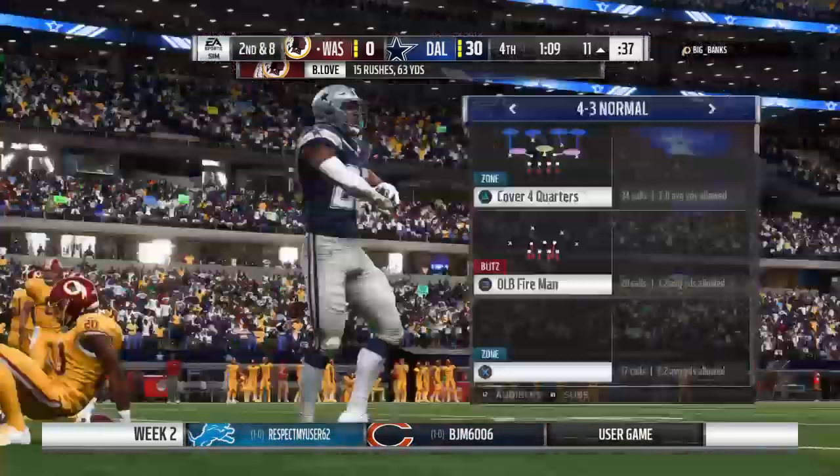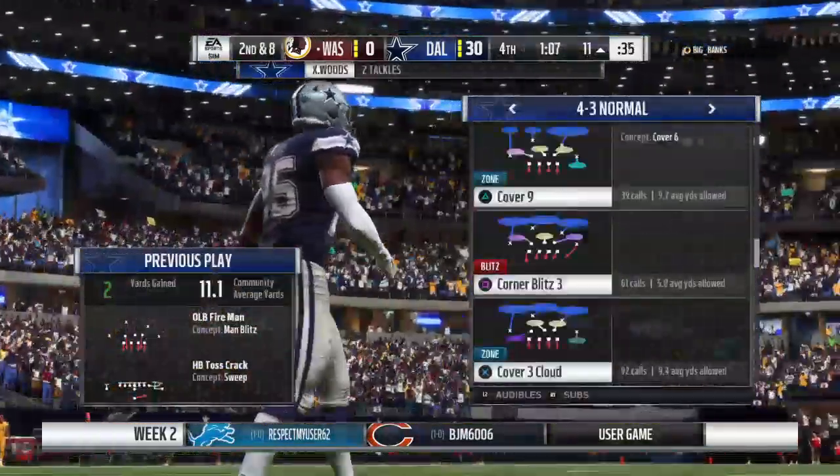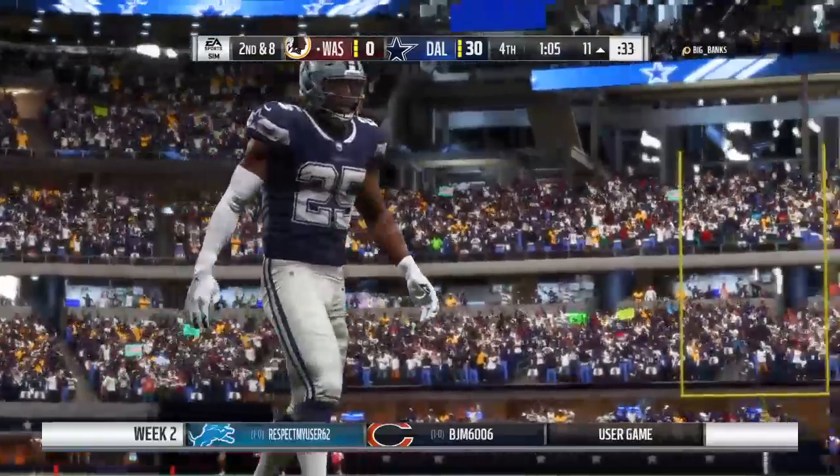And he'll be taken down here at about the 11. 2 yards on the pickup there. It'll be 2nd and 8.